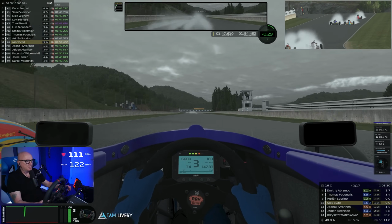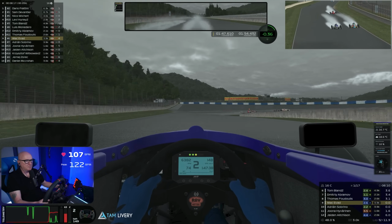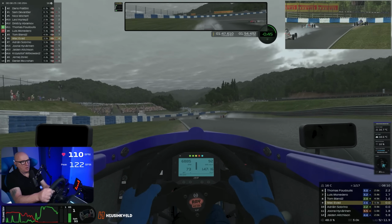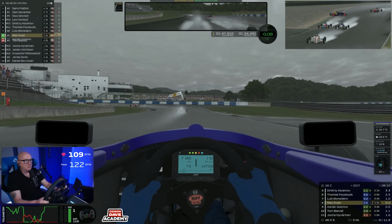Car left. Still there. He's still there. Incident in the hairpin. Looks like it's clear left. Sweet pass, mate. Car right. Still there. There's an incident in Revolver. It looks like Land.